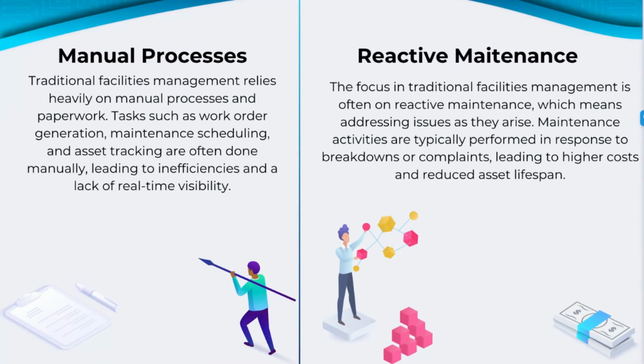So one of the first ones that I wanted to bring up is manual processes. From the people that I've talked to, it really sounds like a lot of people are still doing a lot of data entry and, like I said, manual processing within their work. Things like work order generation, maintenance scheduling, and asset tracking are typically handled through physical documents or spreadsheets, and this can pose a lot of different challenges.